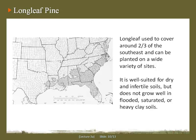For a very brief history lesson, longleaf used to cover around 2/3 of the southeast forests. However, logging, land clearing and conversion, and especially fire suppression altered its natural fire-dependent ecosystem.